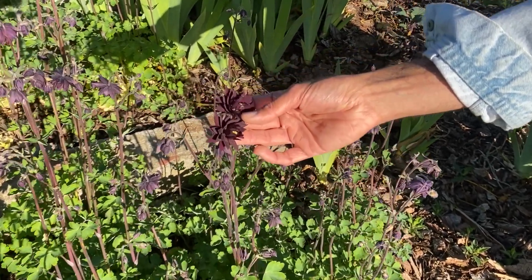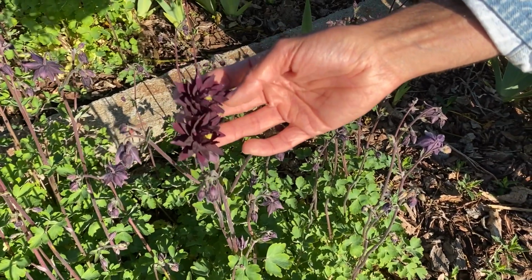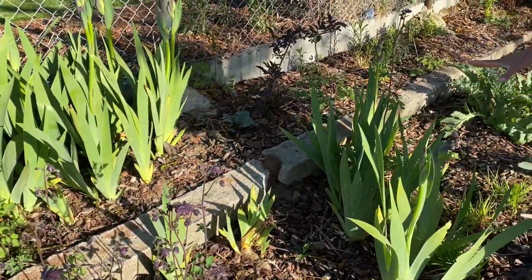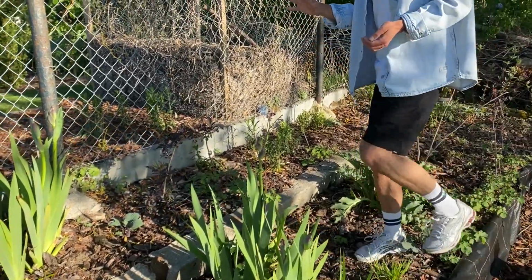So wildlife still has the ability to really come in here. It's not going to be like a disappointed bee trying to find pollen in a double flower. So I think they are just absolutely fantastic. Yeah, beautiful drift of all of these iris here. And then I have four in total.